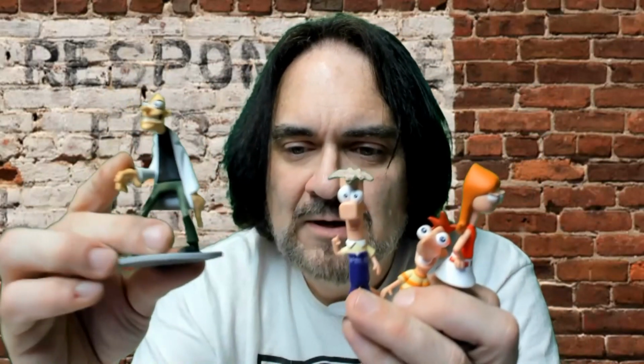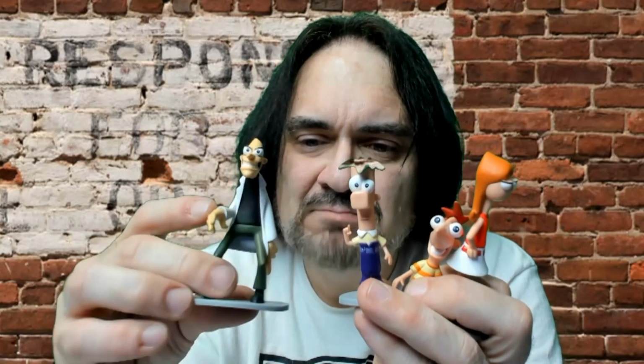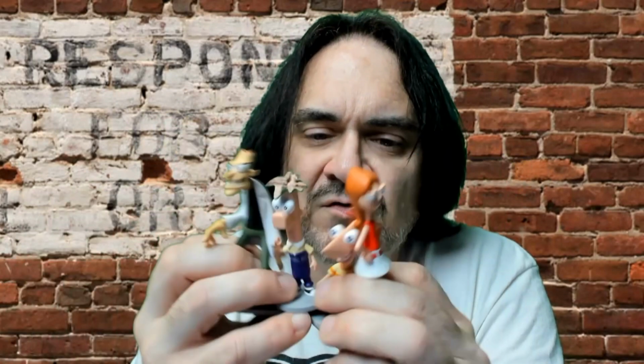Now, I stick to whatever makes me money, as I say, so these are Phineas and Ferb figures here, and they're official. They've actually got numbers on the bottom. I'll have to look these up. The last Phineas and Ferb figure set I got, and I don't think it was the same set, he's got green hair, but I think I got like 17 or 18 bucks for it. They were only up a little while. This is a Disney show, so, you know, these do fairly well.